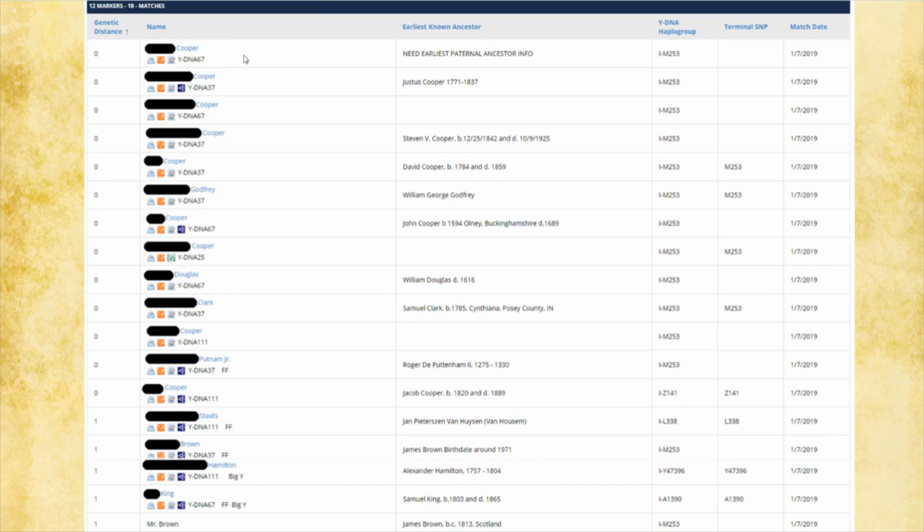Now, do we see a surname that's being repeated, the majority surname here, especially the ones that have a genetic distance of 0? That means that there's no variant of the 12 markers tested. So we've got Cooper, Cooper, Cooper, Cooper, Cooper, Godfrey, Cooper, Cooper, Douglas, Clark, Cooper, Putnam, Cooper, and then we get into the genetic distance of 1, and we do actually have 2 Browns down here, but they are more distantly related. So obviously the surname that is overwhelmingly the majority here is Cooper.